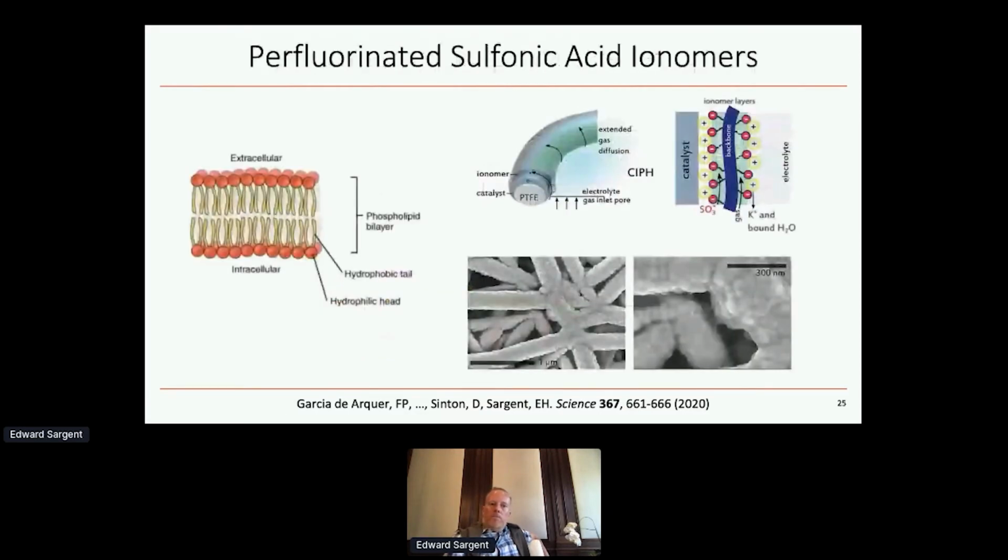So the specific approach that we adopted here was to use PFSA, Nafion, which is familiar to many who know a bit about fuel cells and membranes. And we coated our insulating substrate, PTFE, first with catalyst for providing the active sites and also providing electrical conduction.